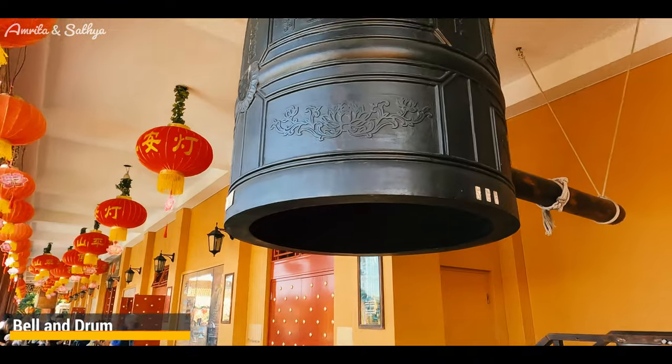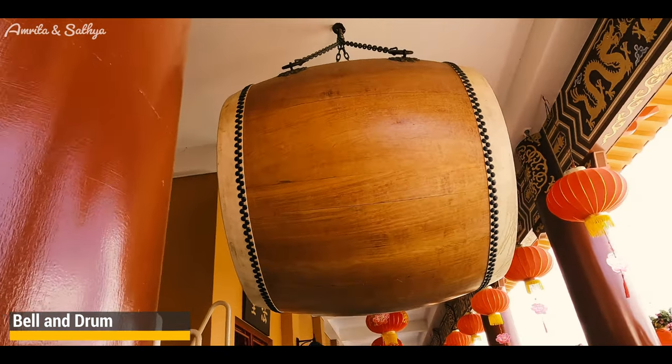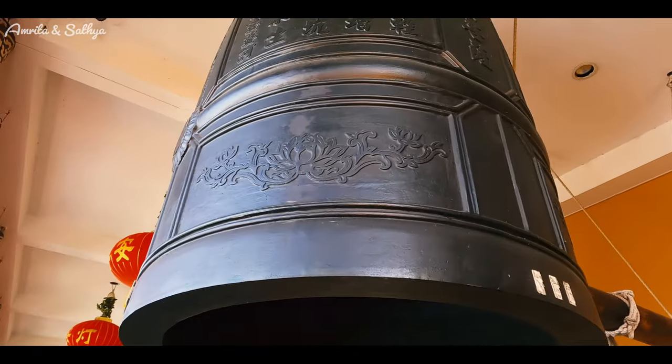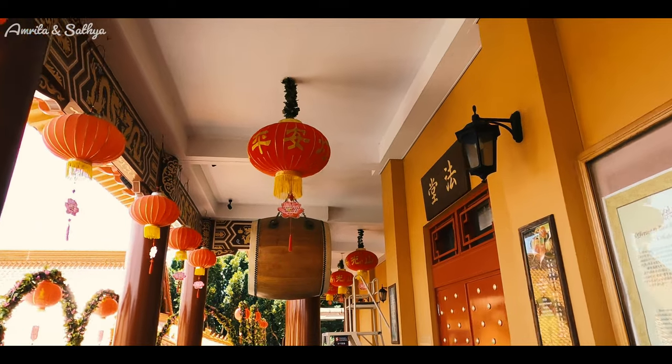Beside the main shrine, you will find the bell and the drum. It is said that in Buddha's time, the bell and the drum were used to gather everyone and make announcements.